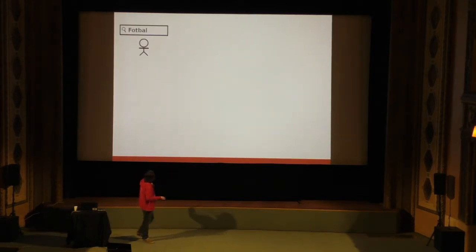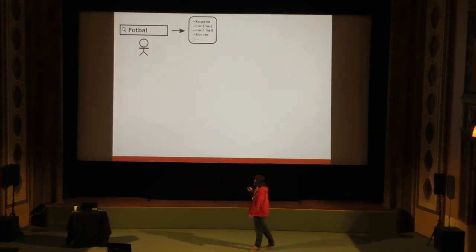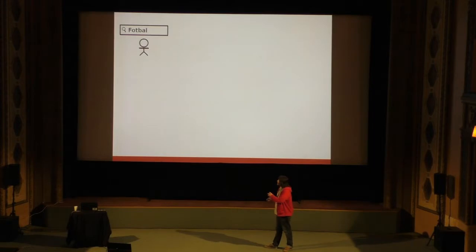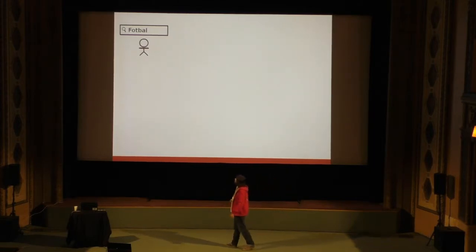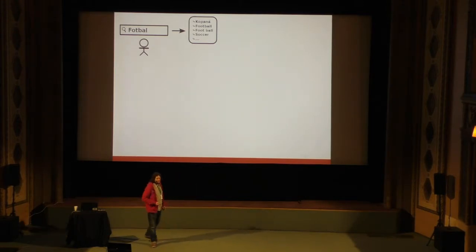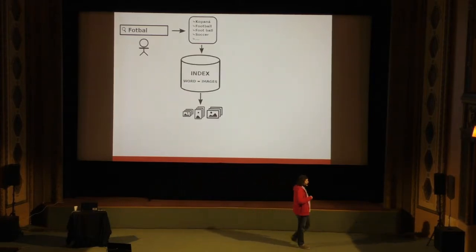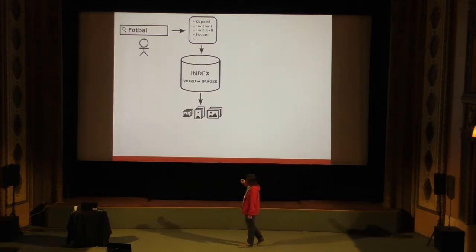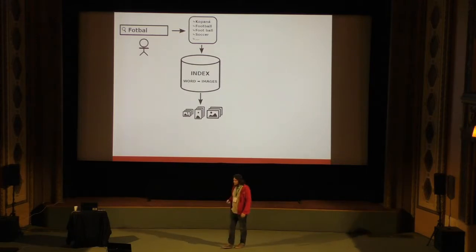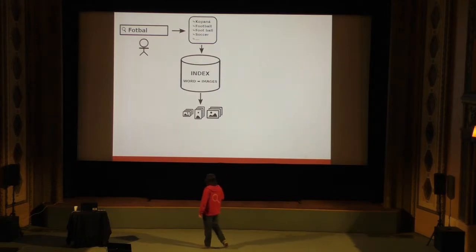The last part is when the user enters our service and types some query, for example, football, which means soccer in Czech. We expand the query, we find the synonyms, we translate this query to English or other languages, and produce an expanded query. And then by using the index, we find a lot of images for the expanded query. It's like hundreds of thousands of images, which could be possible answers to this query.